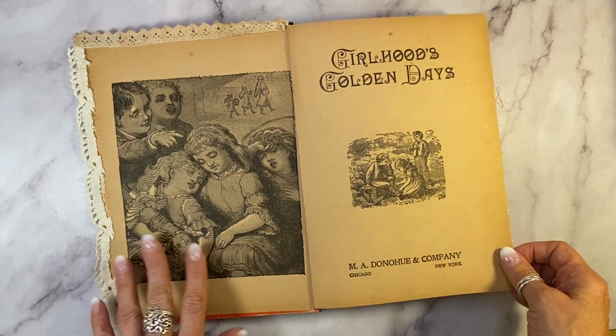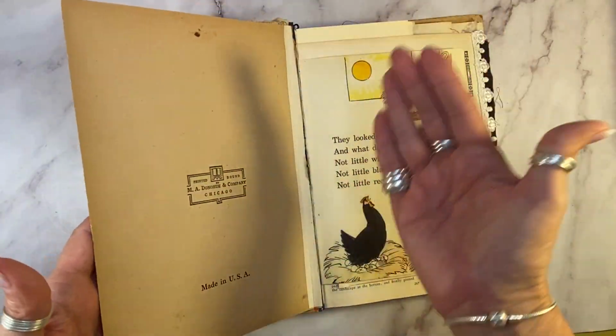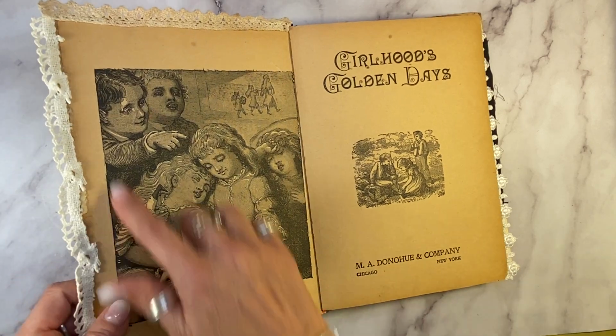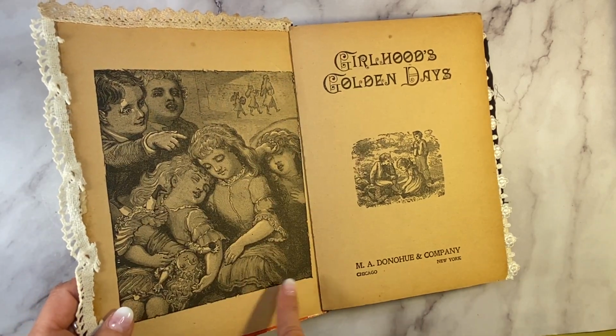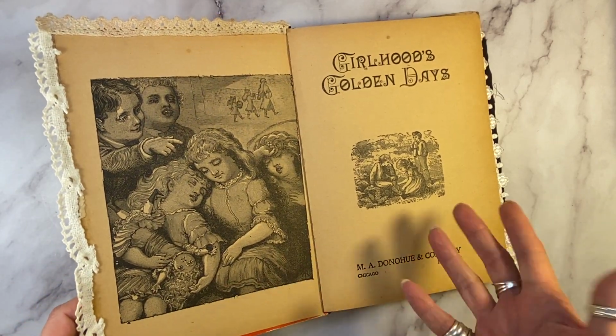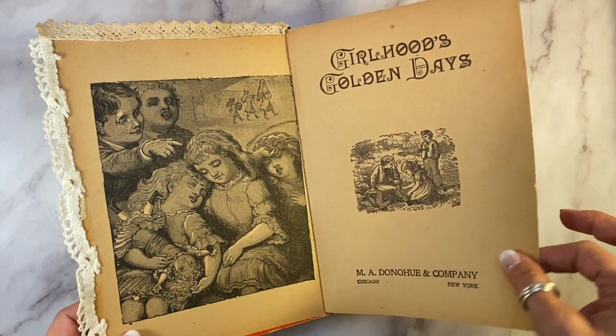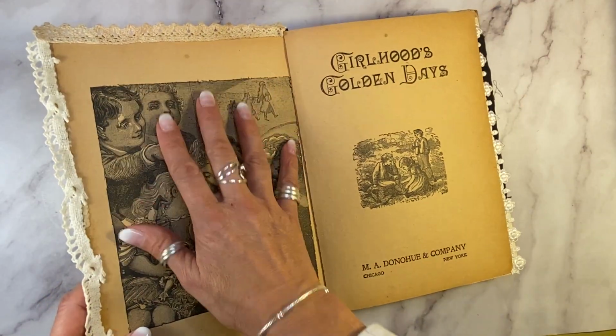Now, this was the first original plate of the book. It was actually here, but I put it here because there was quite a bit of scribbles that I couldn't fix under there from some child, and it is so brittle that I don't know if it would have survived on its own, so I attached it here.